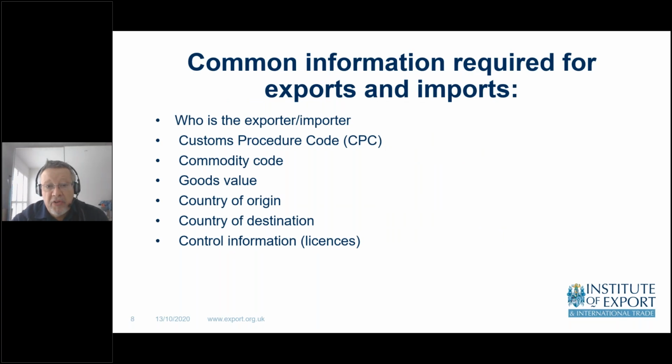Okay, for those that are new to exporting generally, the same sort of thing applies, more or less globally, but certainly as we're talking about the USA, you need to have certain information on a lot of documents and paperwork: the exporter and importer, a customs procedure code (CPC), commodity code, the value of the goods, country of origin, country of destination, and control information if it's required. Country of origin is going to raise quite a lot of issues in terms of documentation. You should be aware of that, and it will be applicable even if we have a free trade agreement. Next slide, please.